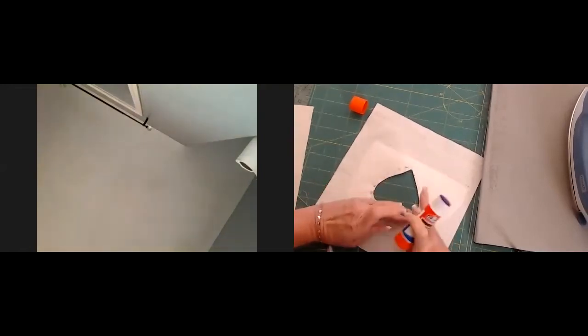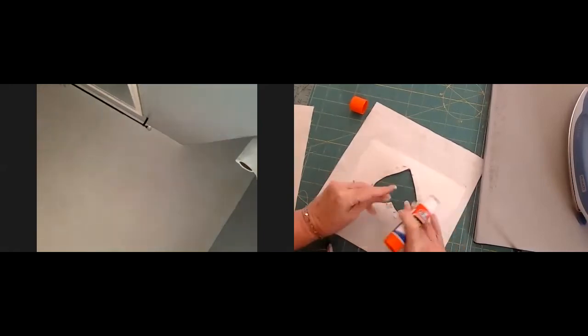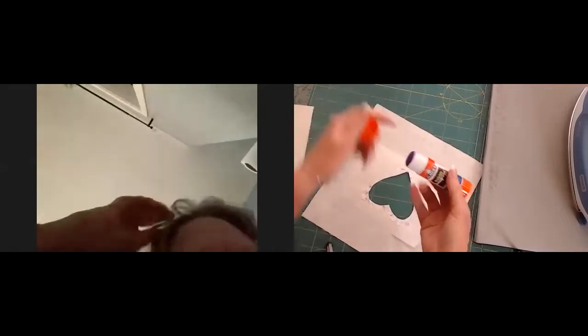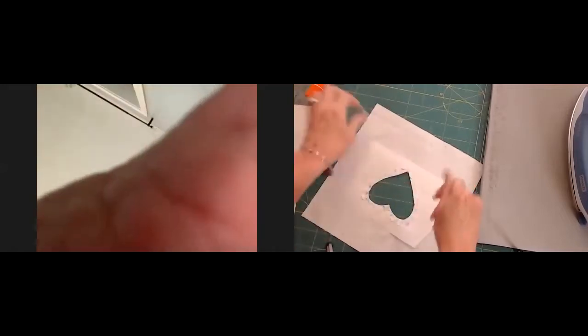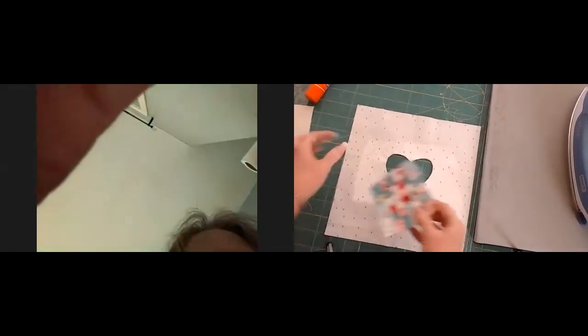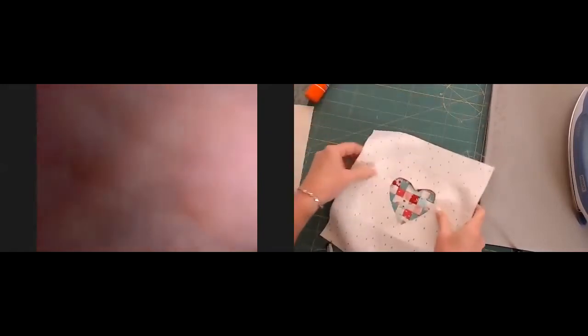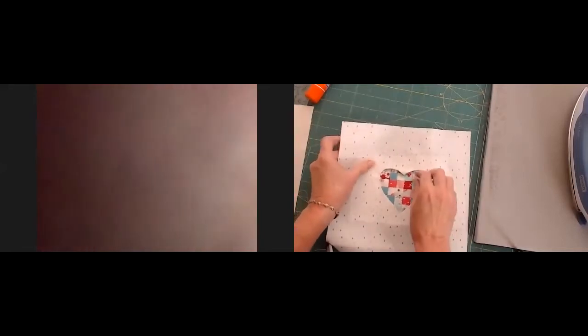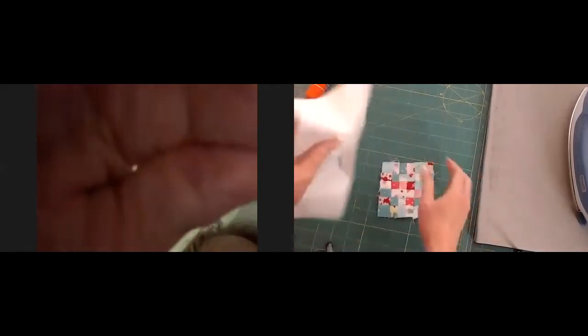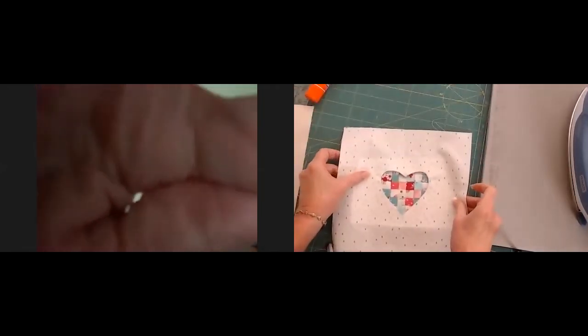So you just hold it down for a second until it stays down on its own. Only takes a second. So there you have your heart. And then it's going to go on top of this little piece that I pieced this afternoon, like this.